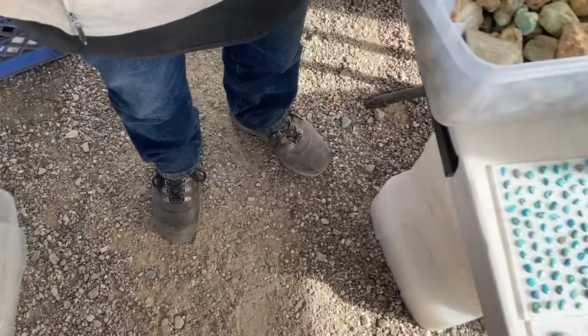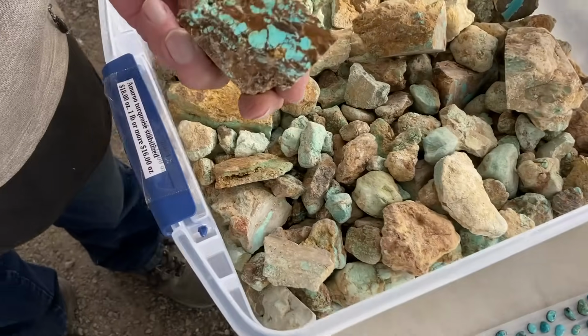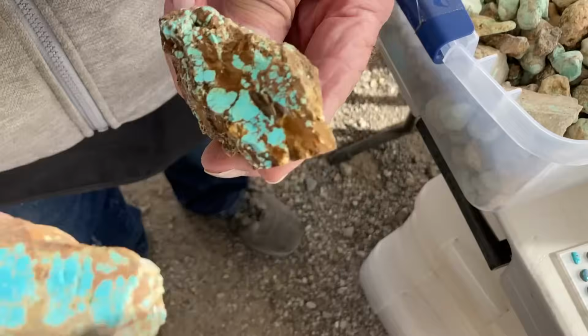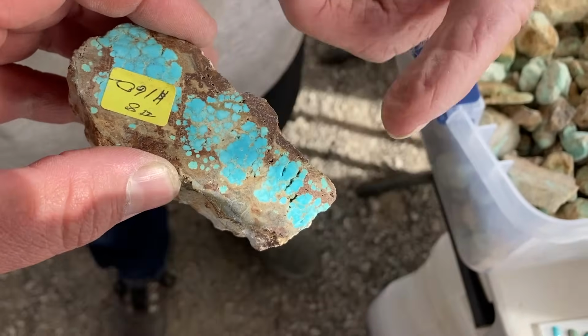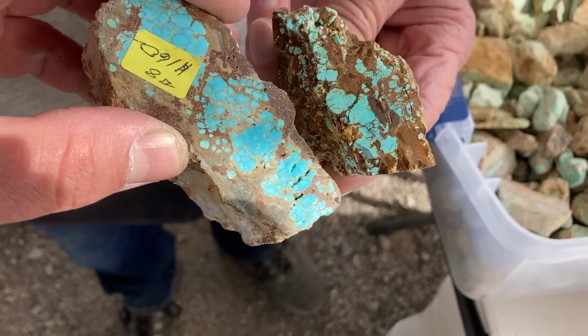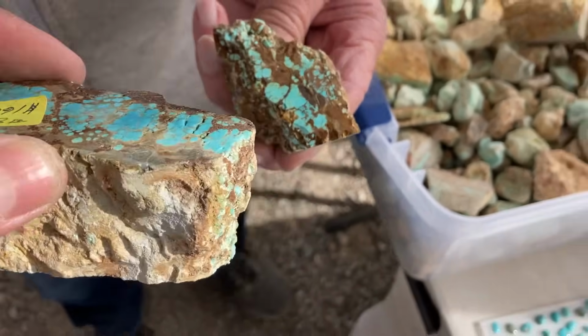Here's a piece that just dropped, the Amaru right here. Let's compare these. I just put it down. That's Amaru, that is number 8. Awesomeness.